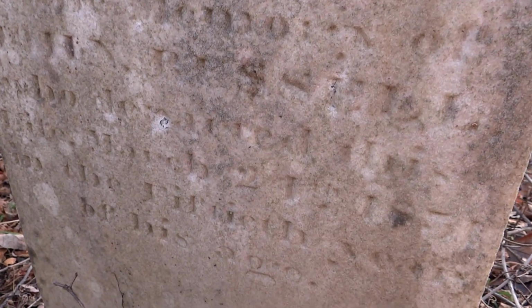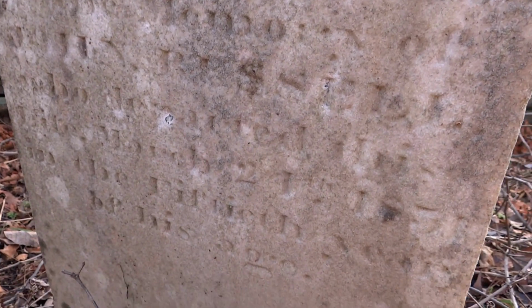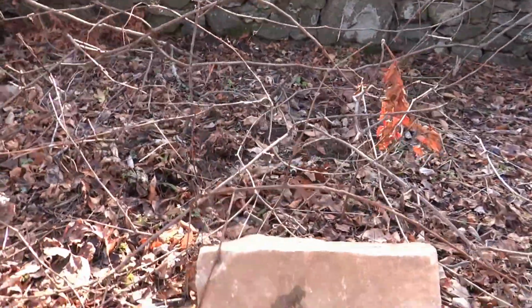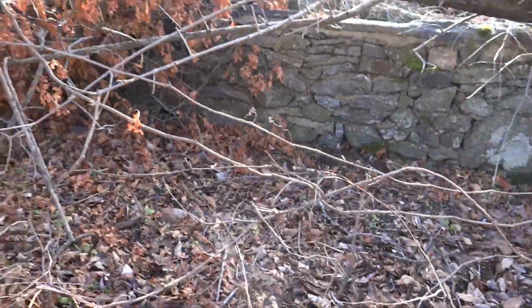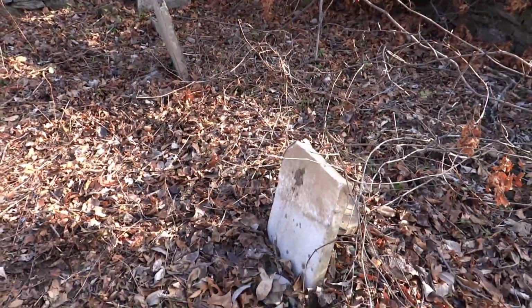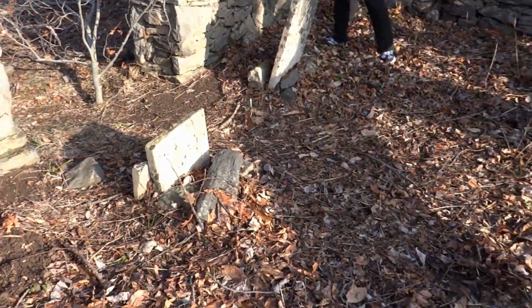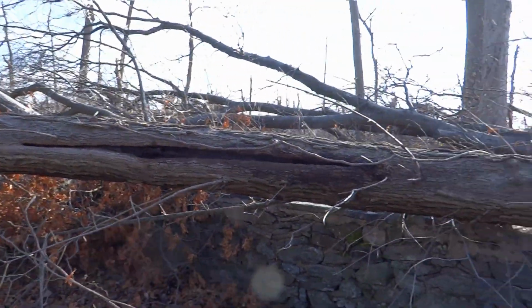I wish I could read it. How old is this cemetery? The first burial was 1820. Jesse Russell. And there's 14 people buried here? Yeah, there's 14, but only 7 of them have headstones right now. Wow.